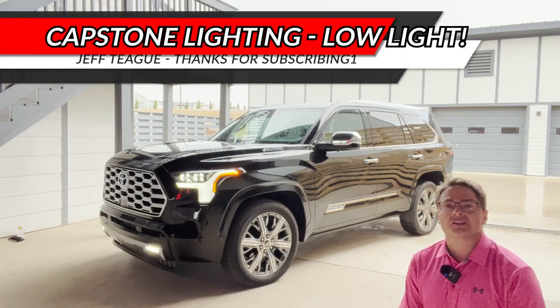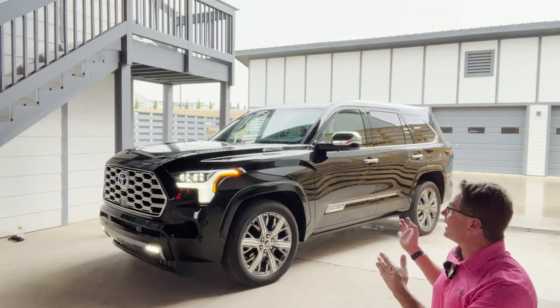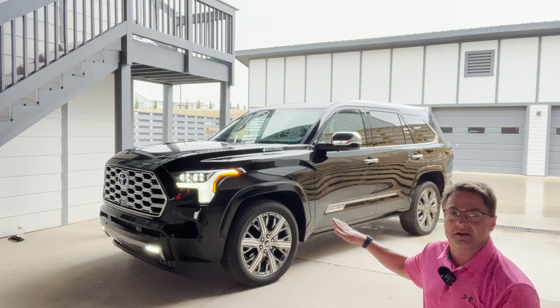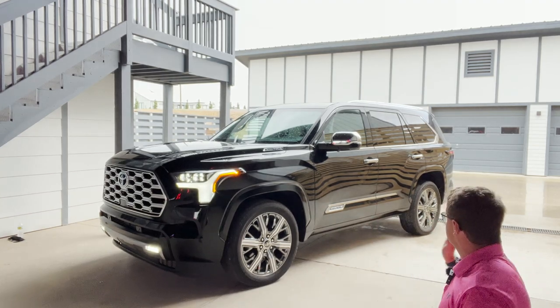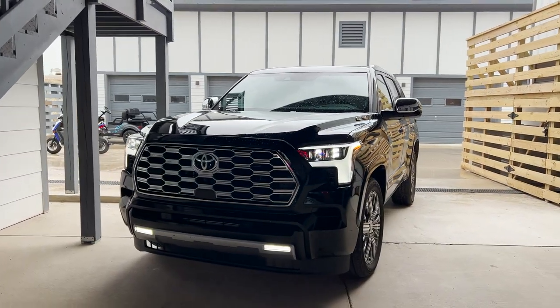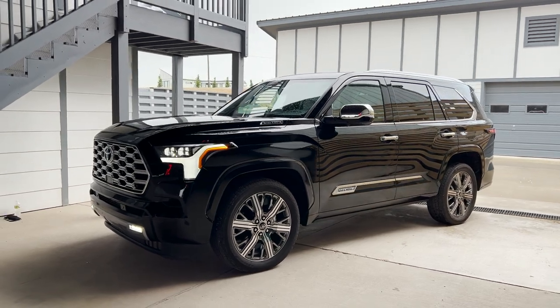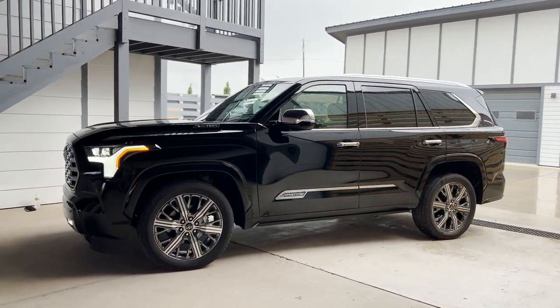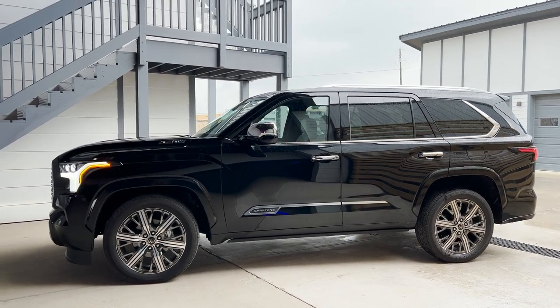Today we're on location in Texas testing out the Sequoia. I thought I would show you what one looks like in lower lighting. So it's raining. This will be perfect because we can see the exterior lights. It's pretty brilliant, but I'll tell you all about Capstone. Capstone, of course, is the premium luxury trim level for Sequoia. It has a lot of the creature comforts that come with a top of the food chain type price.